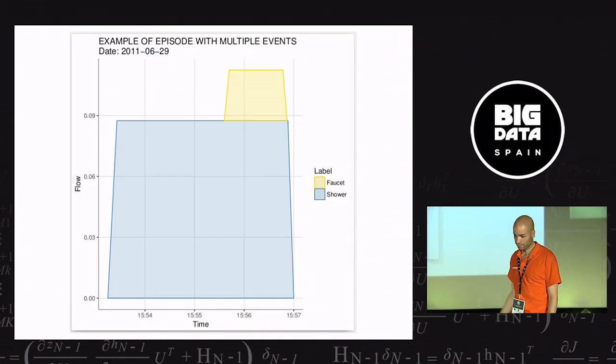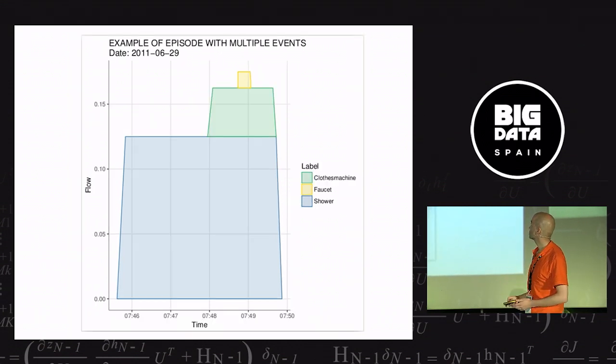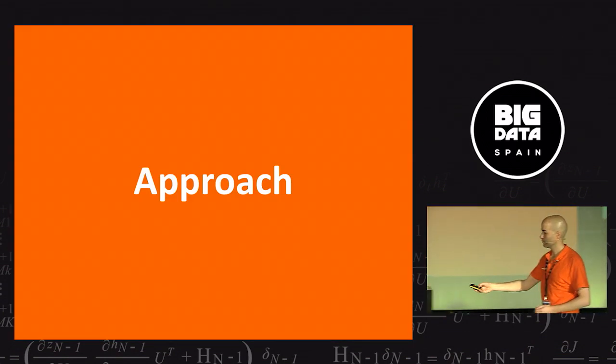Here we have an example of an episode composed of 2 events, shower and faucet. This one is composed of 3 events. Okay, now.